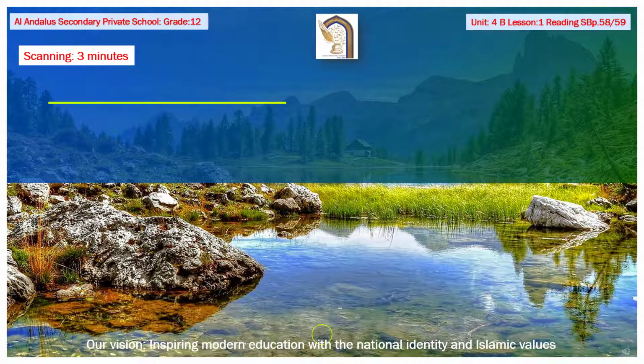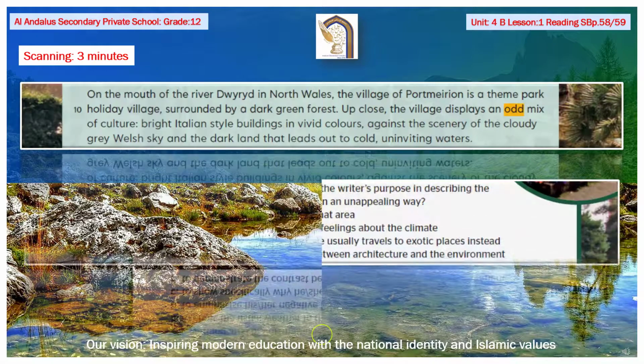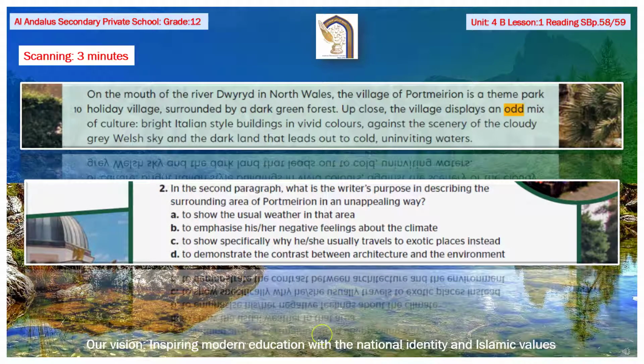Dear students, this is question 2. In the second paragraph, what is the writer's purpose in describing the surrounding area of Port Merion in an unappealing way? Now, remember that he is describing the area in an unattractive way. So, why? That's right. The answer is to demonstrate the contrast between architecture and the environment. So, the architecture is not in harmony with the environment. Nice. This is a good answer. Now, let's move on to the following question and the following paragraph.